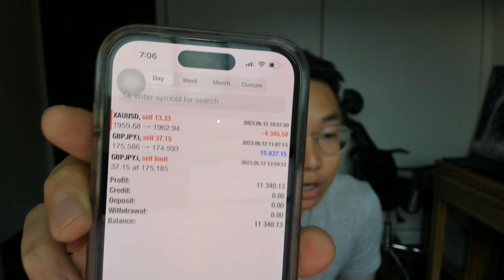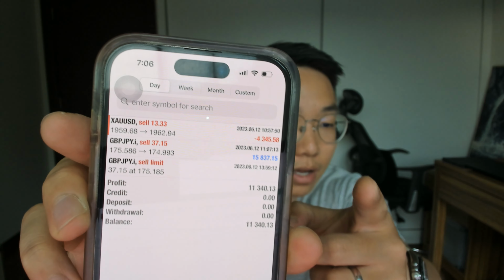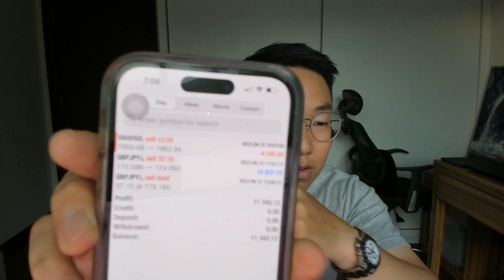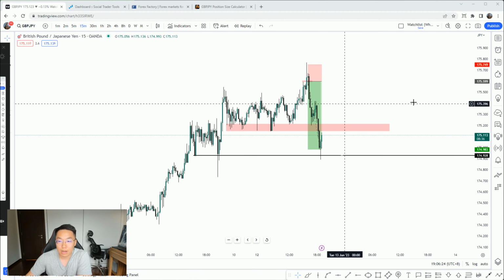So I literally just closed out a pound yen short position for about 4.1R. As you can see, I took a loss on gold earlier, lost about 4.3. Then the second trade was a pound yen short, closed for about 16,000, net of the day about 11,000. So let's go to the chart and have a look at the setup.